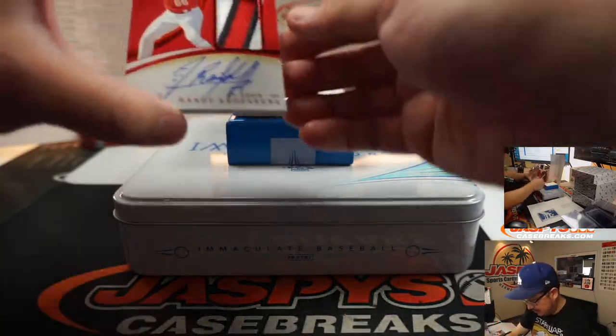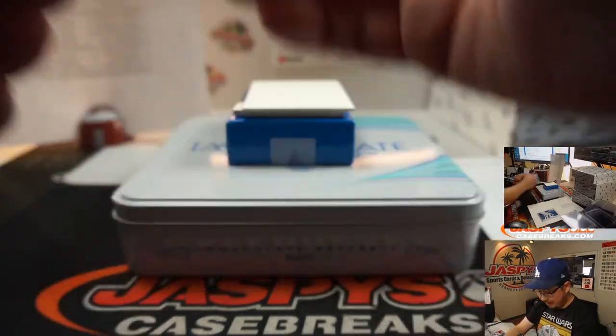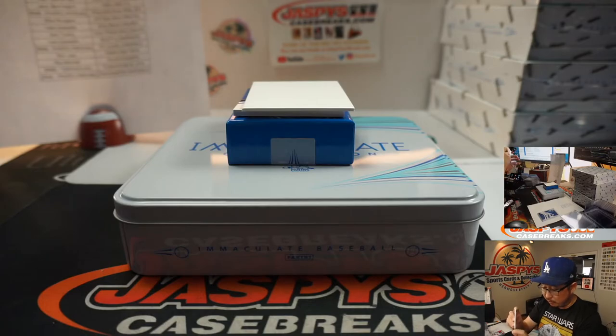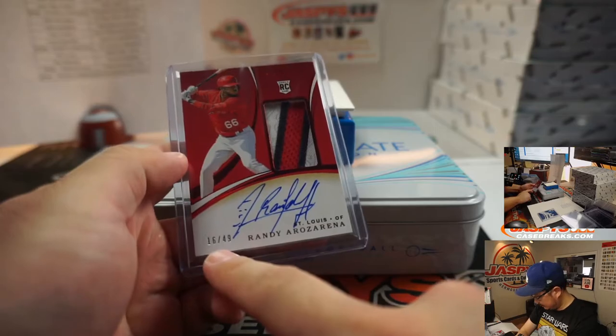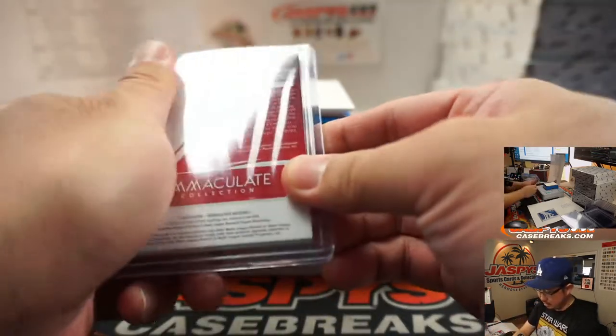Next one. Another nice patch. Yeah, pretty crazy patches so far. They really did up the patches. Randy Arozarena, 16 out of 49 for St. Louis. St. Louis is a number block team, so that'll go to St. Louis 6. That'll be Travis Melberg with the Cardinals 6.